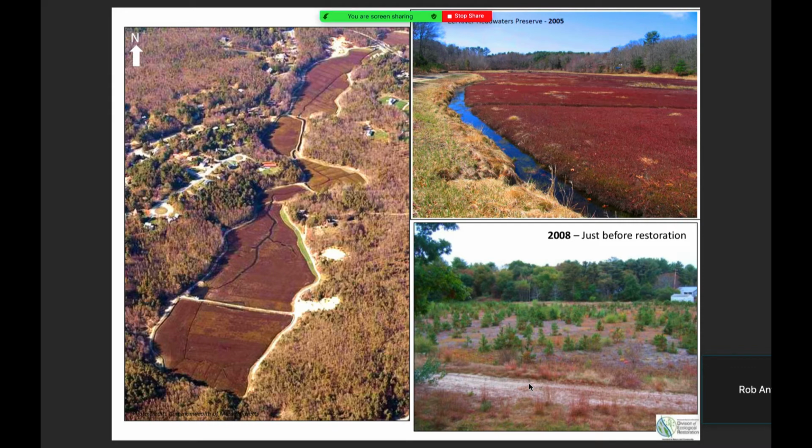Here's some pictures of what it looked like. Typical cranberry farm. Y'all have seen these in the region. The lower right-hand picture, which I know is a little small for the room, there are little pine trees coming up. So it's really dry. That's the point I'm trying to make to you in that photo, is it's dry. That's what it looked like right before we started construction on the project.